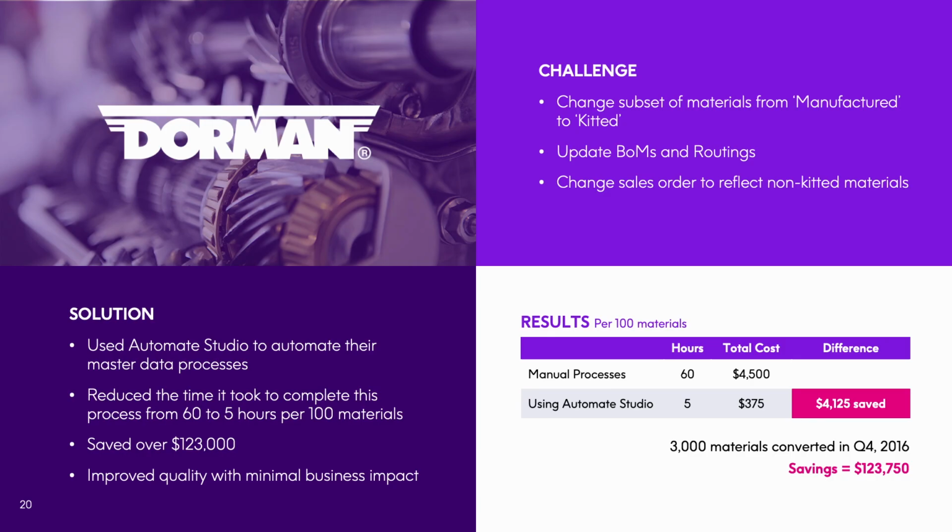And this is one of the things I mentioned earlier. CEOs are looking to spend more on technology than they are on people. And this is a great example of what that looks like. You're using a technology solution to make the current people you have more efficient and more effective. And for Dorman, in the first quarter that they implemented this, they saved about $125,000. Now, in the grand scheme of a very large corporation, that may not sound like a lot. But again, they have thousands of these materials, and that's one simple process that they were able to use desktop automation on to save a considerable amount of money.